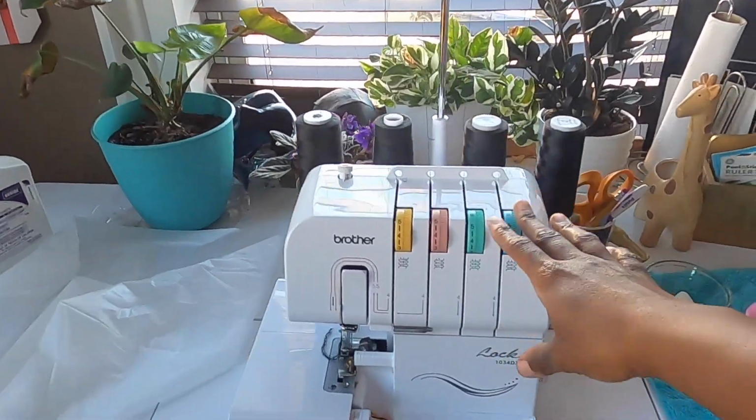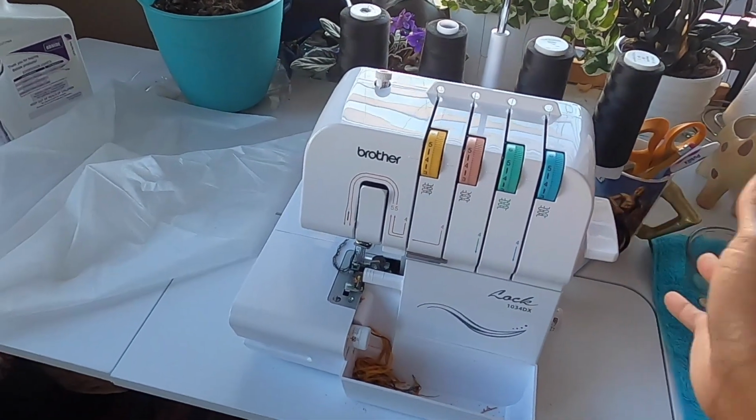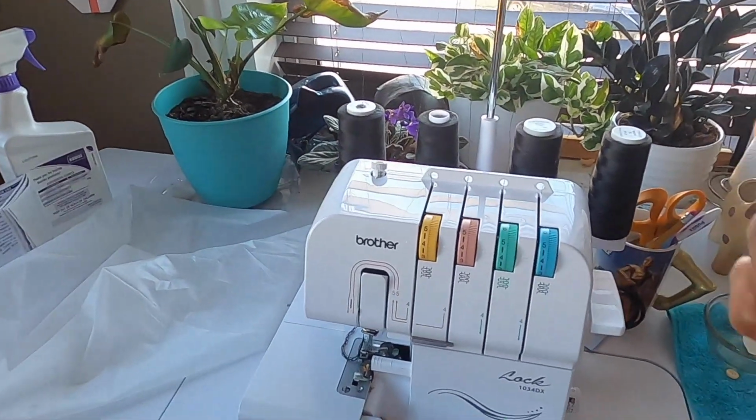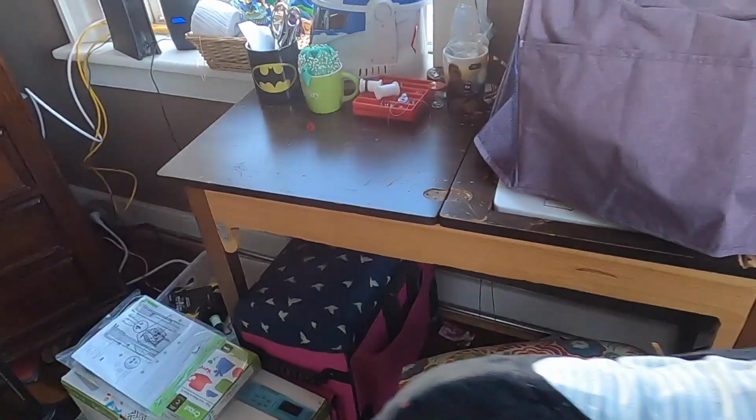This is a serger. I love it. I don't know how to do anything other than just the basic. I know how to lengthen the stitches a little bit and I know how to rethread it, but that's about it. So this is the serger. Now back to the sewing table.